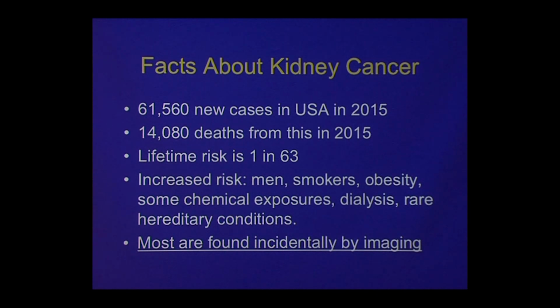There are some risk factors, although most of this is really just luck. Men, smokers, obesity, some unusual chemical exposures like cadmium increase the risk. People who are on dialysis have an increased risk of kidney cancer, and then some rare hereditary conditions.